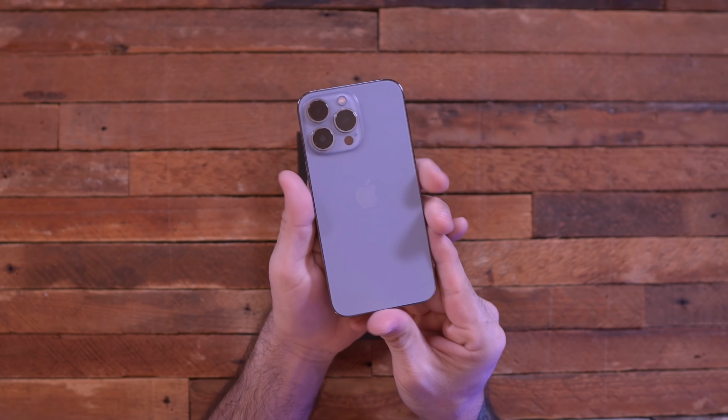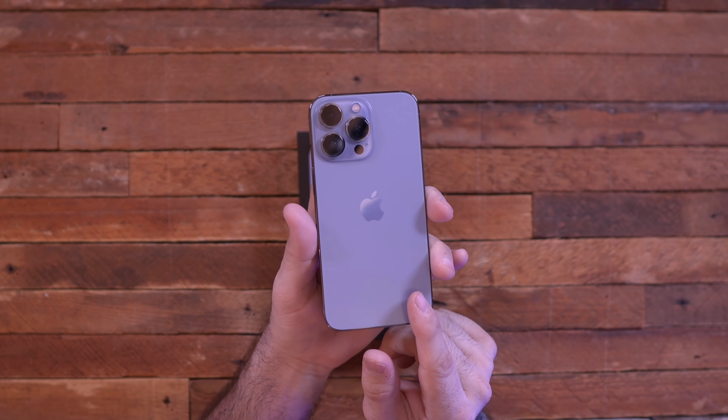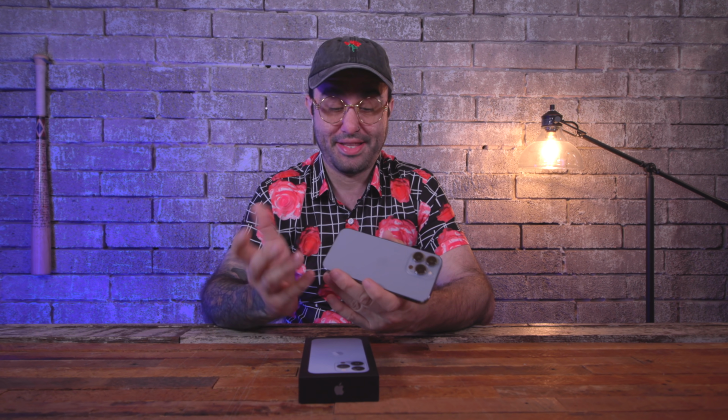What's going on, everyone? This is Dom, and today we are getting into the first 48 hours with this little thick boy, the iPhone 13 Pro, and I have been using this since launch day, and it's been pretty cool.